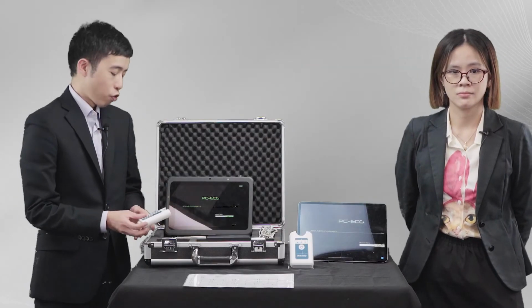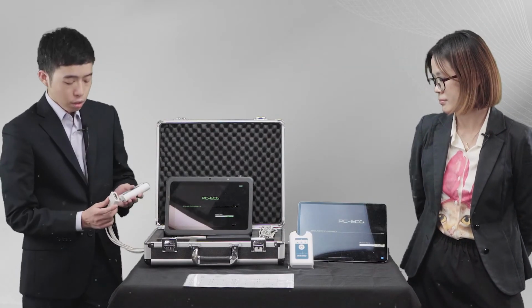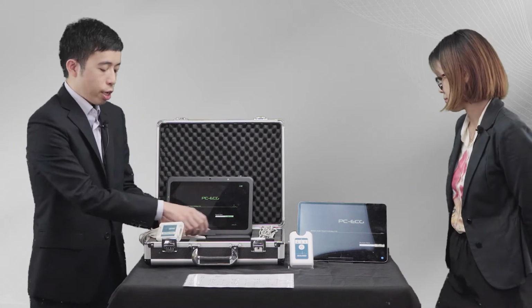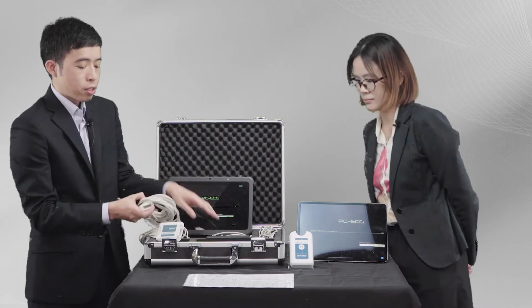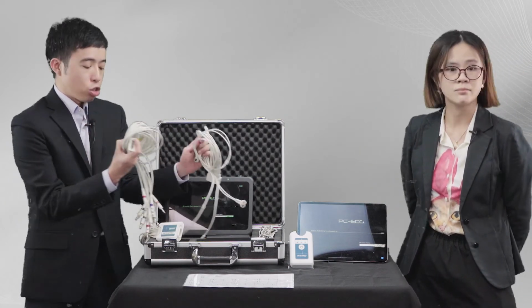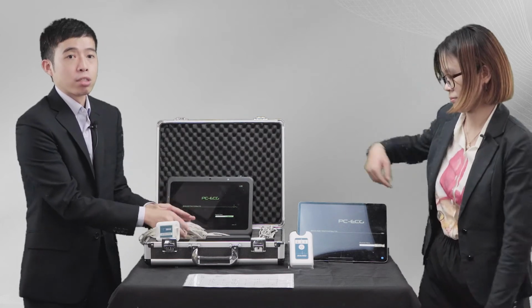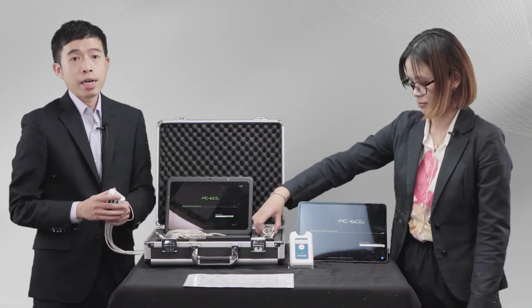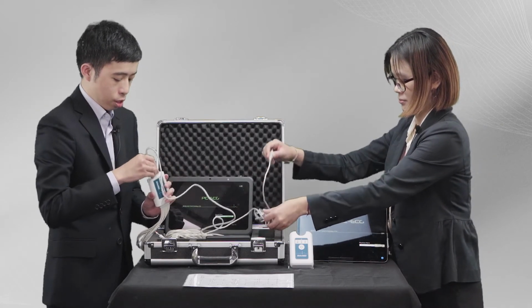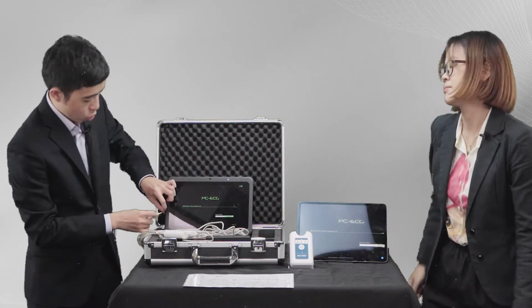One side is for patient cable. And besides, we have the 2 different kinds of patient cables, snap type and banana type, to meet different applications. The other side is USB port. Connect with the tablet for patient data transmission.